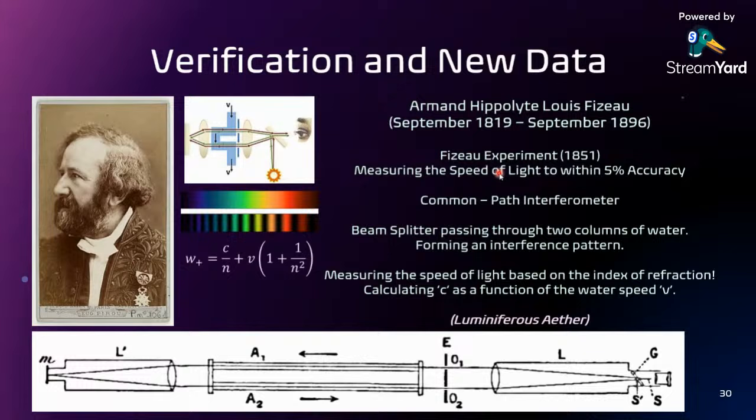And with this fringing, he thought by looking at changes in the fringing with different wavelengths, with different types of light, he could use the wavelength of light as a fixed value. That is, everyone thought that the wavelength of light was a fixed unit of distance.